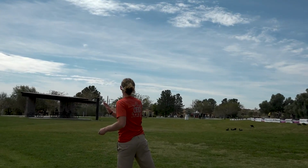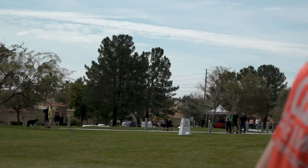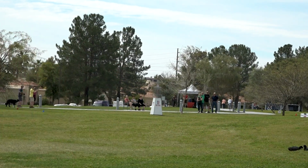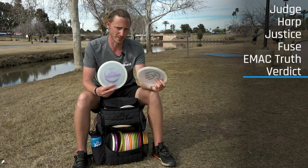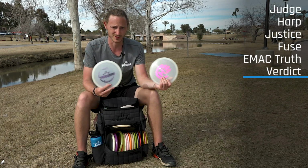I threw the Verdict a lot in Las Vegas last weekend, and it was flying great, overstable, had skip. It was everything I could ever want. On the EMac, I threw it a couple times. You know, it's a pretty wide open course, so the Truth doesn't come into play that much, but it was money every time.